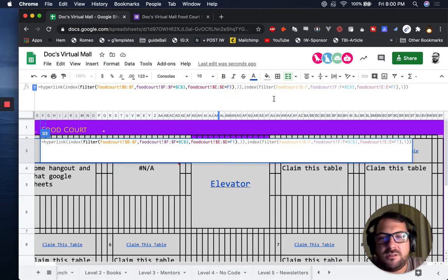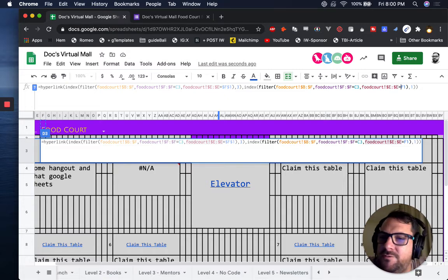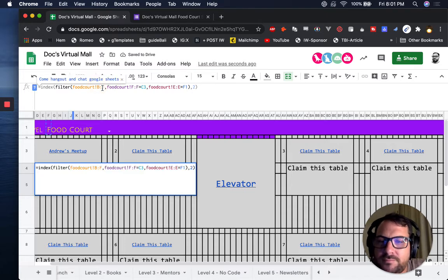F1, yes. No, we do not want F1 to change. We do want C3 to change, however. So C3 should be that way. Wait, so this C3 should not be. But all of these need to stay the same, or they're going to move around. They're going to shift as we shift. Go E. Let's get that. F1. Wait, F1 is food court, so we need that to stay. All right, so everything's staying the same except for C3. All right, enter. This is the same. Put a little $ sign there. Put a little $ sign there.